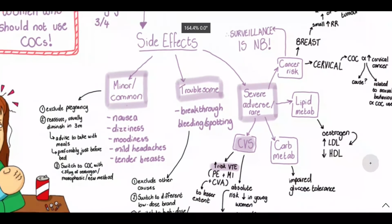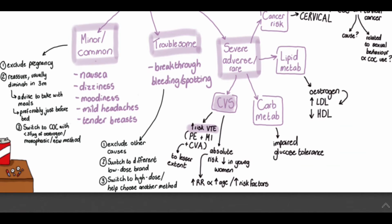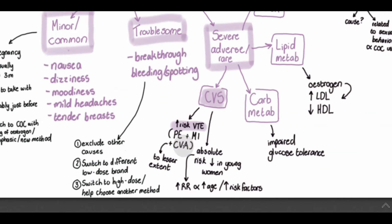The most important of these to remember are those that are cardiovascular in nature. Using the pill increases your risk of developing a venous thromboembolism. This could present as a pulmonary embolism, myocardial infarction, or a stroke, although strokes are seen to a much lesser extent.